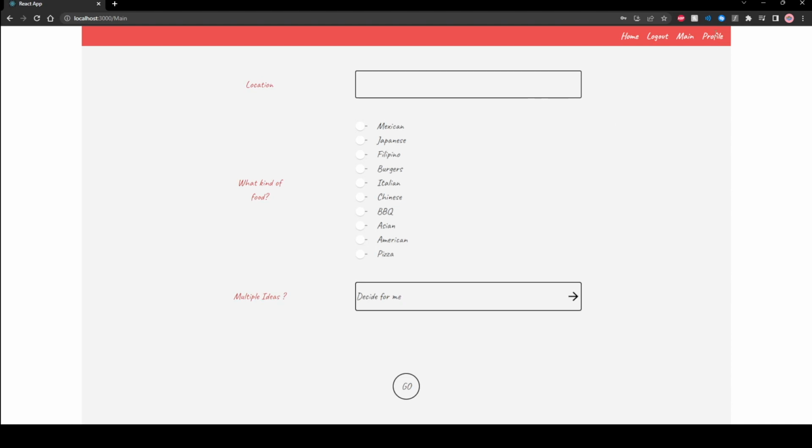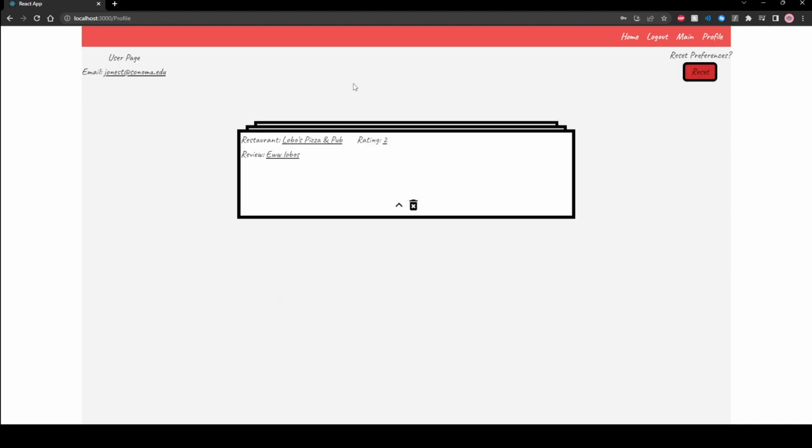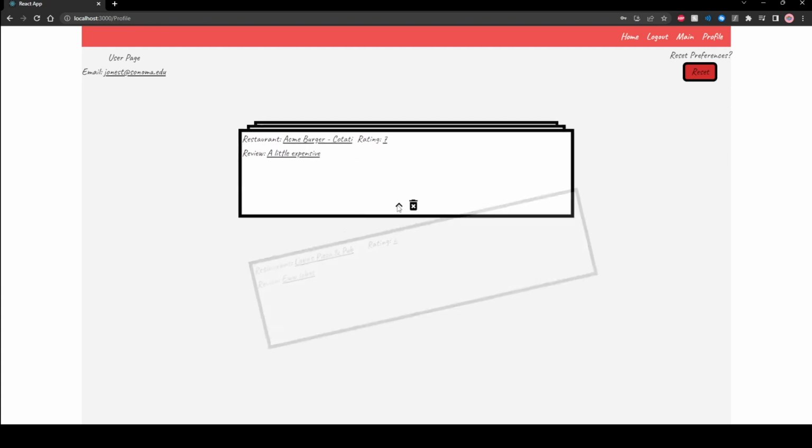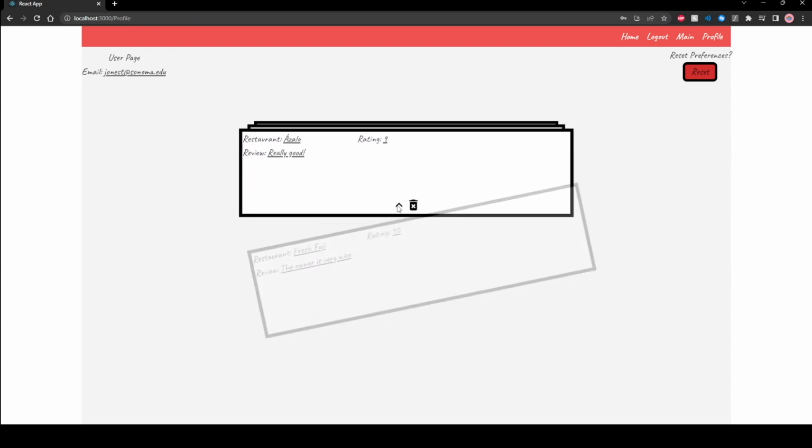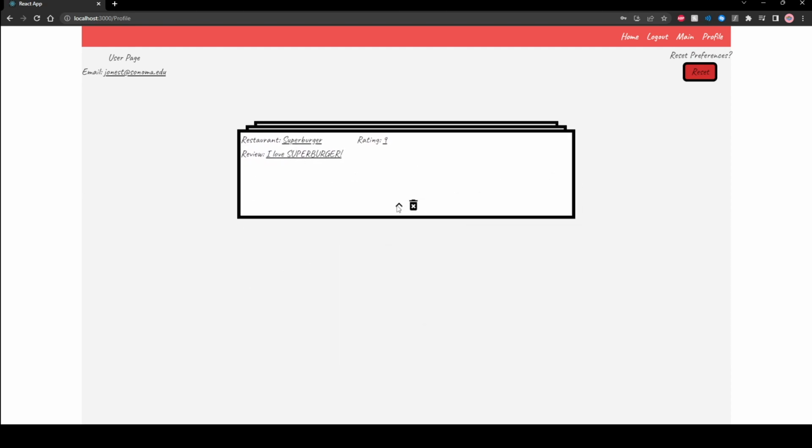When you click on your profile in the top right, you'll be directed to your profile page. Here you can go through your previous reviews of restaurants and decide to delete your review. You can also reset your preferences in the top right corner in case you want to give restaurants you'd rather not go back to another chance. The reviews of the restaurants come from our local SQL server and are called when you enter the profile page. If you do not have any previous reviews, you only see your email in the top left and the reset button.